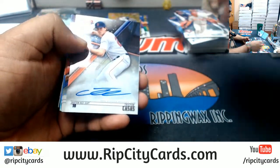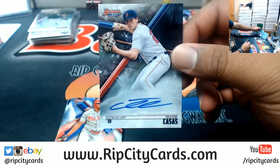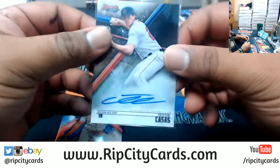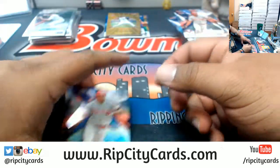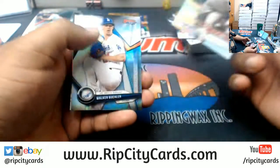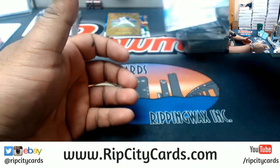For the Red Sox, Triston Casas. I hear that's another good one right there, too, for the Red Sox. Well, very nice. Lucky there. And that looks like it's going to do it for the break.